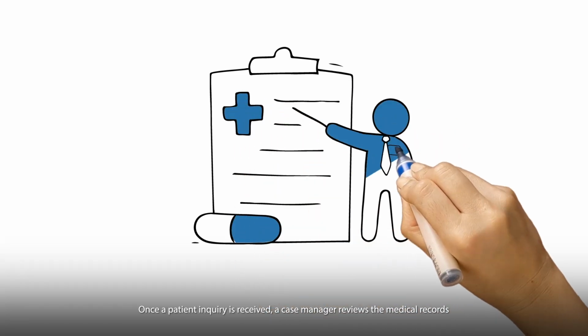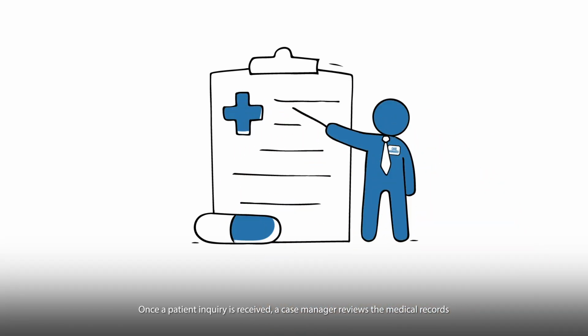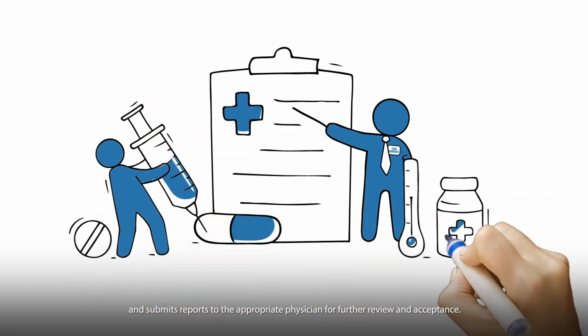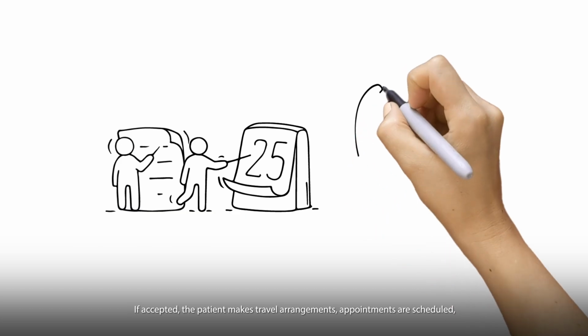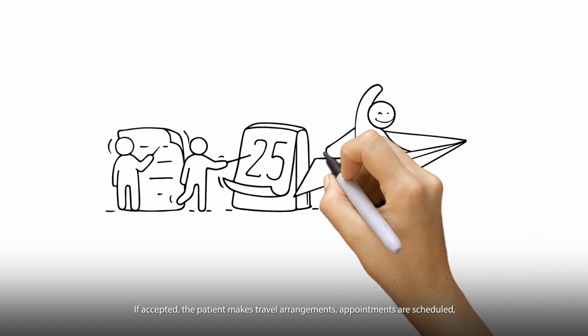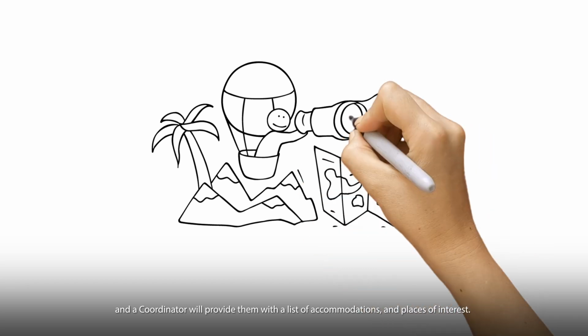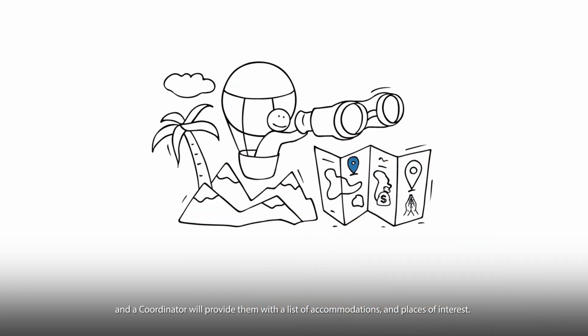Once a patient inquiry is received, a case manager reviews the medical records and submits reports to the appropriate physician for further review and acceptance. If accepted, the patient makes travel arrangements, appointments are scheduled, and a coordinator will provide them with a list of accommodations and places of interest.